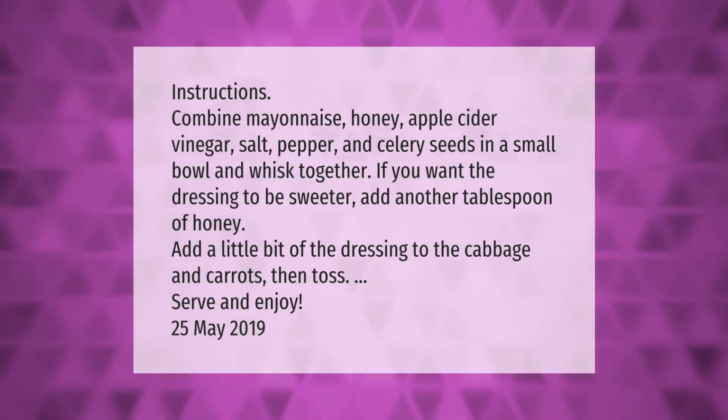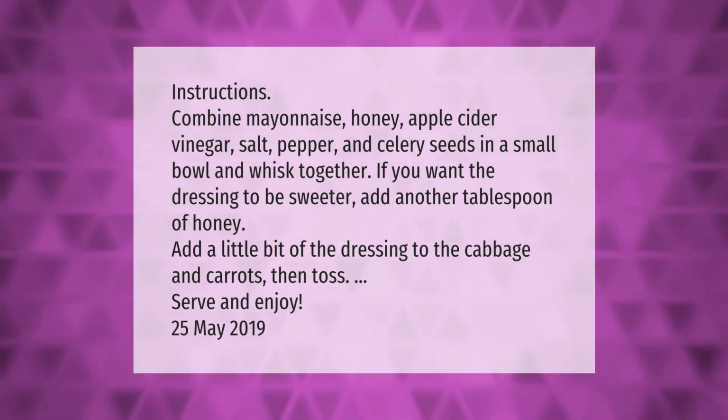Instructions. Combine mayonnaise, honey, apple cider vinegar, salt, pepper, and celery seeds in a small bowl and whisk together. If you want the dressing to be sweeter, add another tablespoon of honey. Add a little bit of the dressing to the cabbage and carrots, then toss. Serve and enjoy.